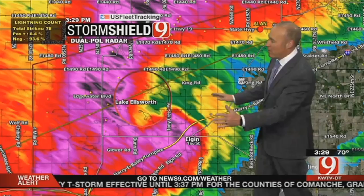You folks in Elgin, if you know anybody in Elgin, they have to get to their safe spot. Lowest level, center part of the house. You need to go there now, all right? That's only 3 miles from the H.E. Bailey Turnpike. H.E. Bailey's right here, and it's going to cross the H.E. Bailey, all right? So tornado on the ground.